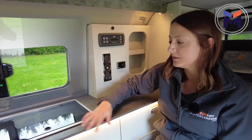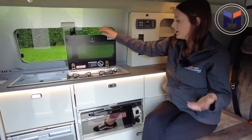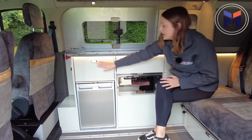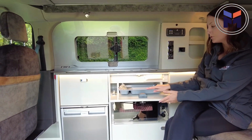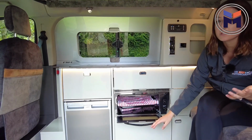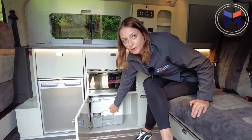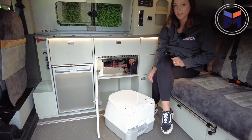So, just looking at the kitchen, you've got the 2-ring hob here, which I think for something of this size is actually great. Also next to it, a little sink, which is, again, a great size for something this big. Plenty of storage in the kitchen. Nice little touch, slide out knife and fork holder. Nice little oven here, which again, for the size of the motorhome, I think is great. Bit weird, underneath the oven, in the kitchen, is where you keep your porta potty. Probably not the most hygienic thing in the world, but you've got to keep it somewhere.